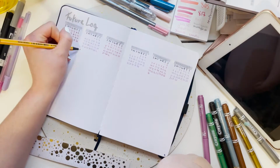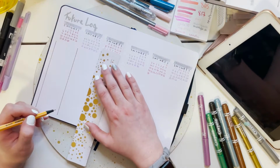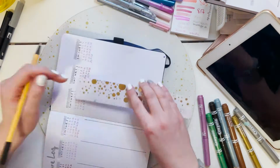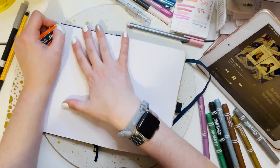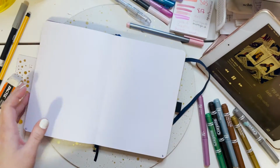Okay, so here for the lines for the future log, I do basically not exactly the same as I do with the index, because there would be twice as many lines, but essentially I just divided it in half. There's a dot at the top and bottom, and then I connect them.